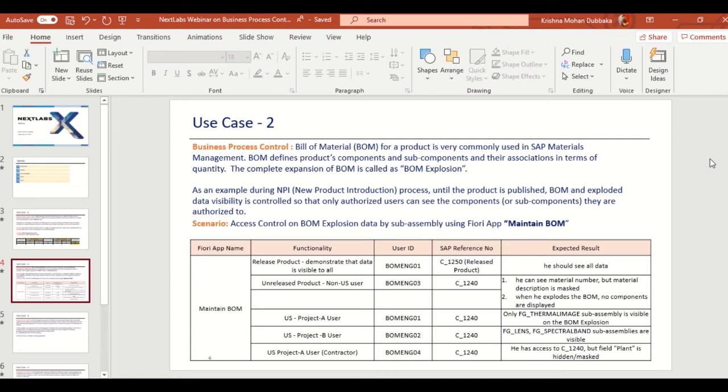So bill of material is basically a definition of different components that go into the final product, and also the association between different components and the quantities that are required to build the final product. In the bill of material, there is a specific functionality called BOM explosion, where you can start from a root or parent material, and you can explode the bill of material down to its lowest level. It could have multiple levels with nested structures in it. So this whole expansion is called BOM explosion.